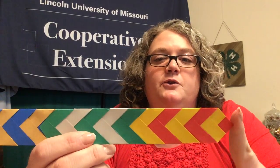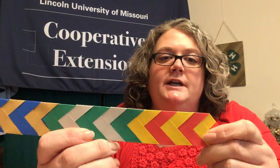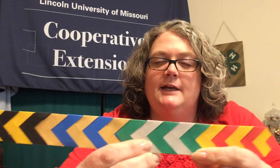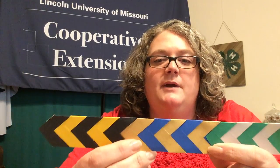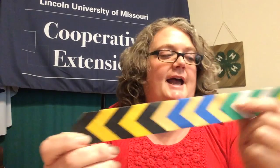If you want to do house colors, again, Gryffindor is represented by a sort of maroon, burgundy and gold. We have Slytherin, which is green and a gray silver. Then we have Ravenclaw, which is blue and tan. And then Hufflepuff, which is gold and black.